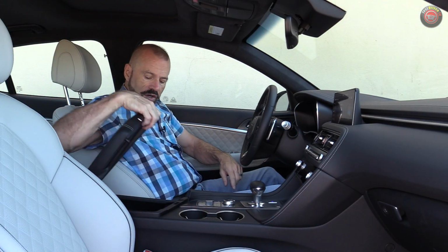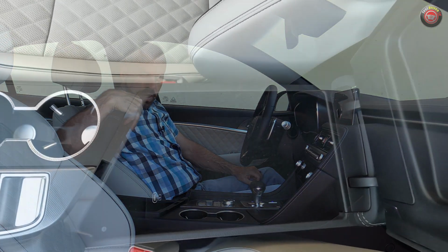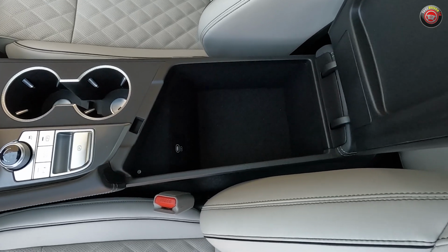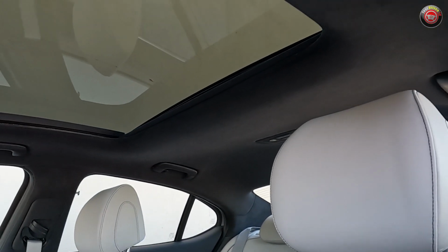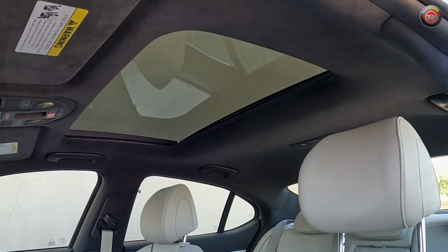Center console storage, openable door. It's about the size of a square tissue box, but not entirely as deep, but the width is about the same. Also an additional power port in there for charging. Above my head is, as I mentioned on the outside, a panoramic sunroof, but it's not a full pano roof, and the glass itself does open.